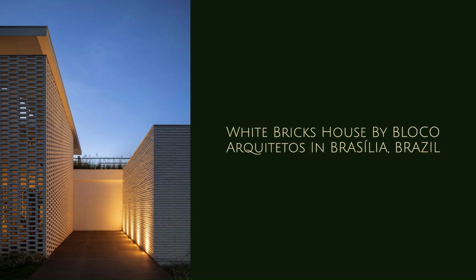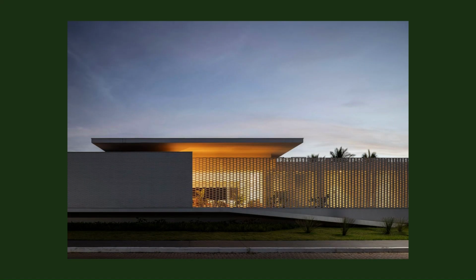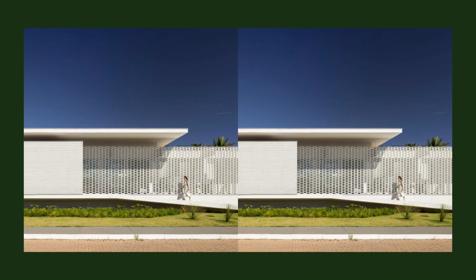White Bricks House by BLOCO Arquitetos in Brasilia, Brazil. The White Bricks House was built in an extremely artisanal way by masons-craftsmen, in a slow and precise process.